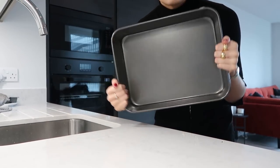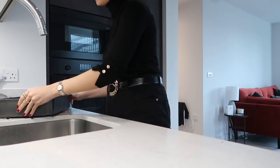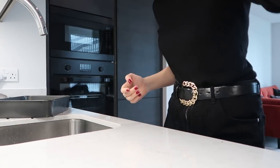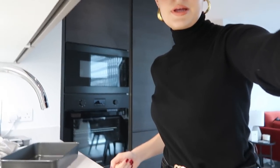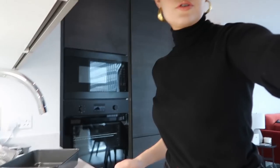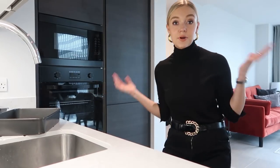Let's get going. So this is the baking tray I've got. I got this one from HomeSense earlier because we hadn't got one big enough. I want to try and put you up a bit higher, but then I guess you can't see that. I'm going to try and find something to prop you up on. I found a box of crackers that works quite well.